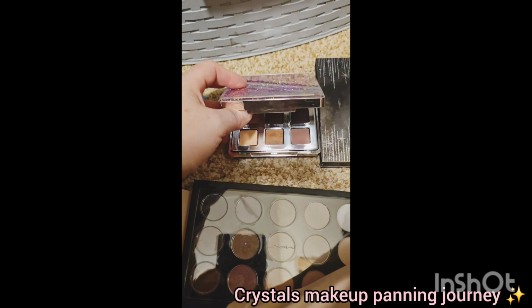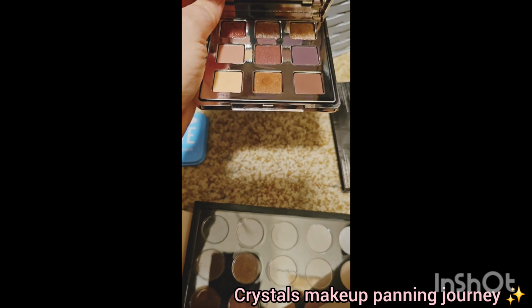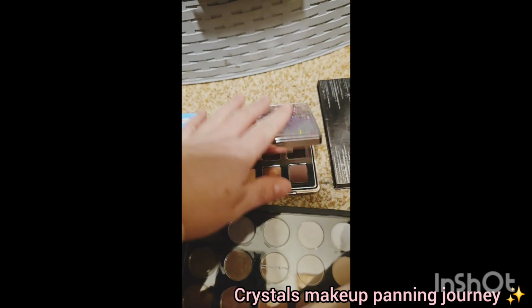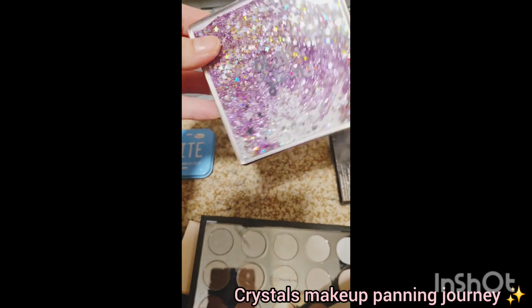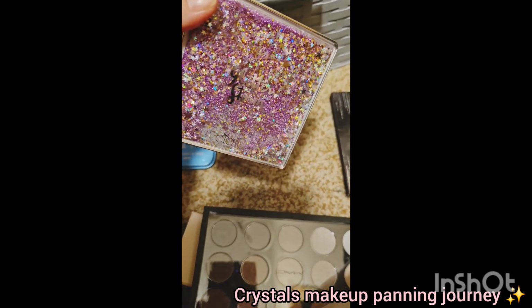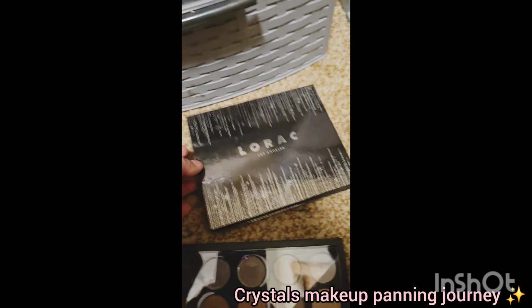So trying to hold my camera and hold this. But aren't these colors so pretty? And I couldn't pass this up. I thought it was really pretty. And just this little container, or this little palette, I guess you want to call it, that it came in is really, really gorgeous. And then I have this here from Lorac.